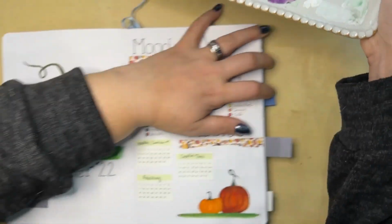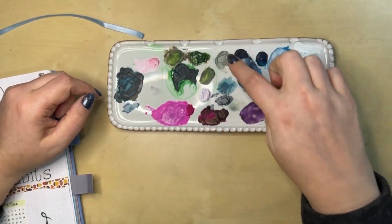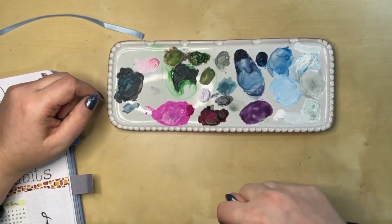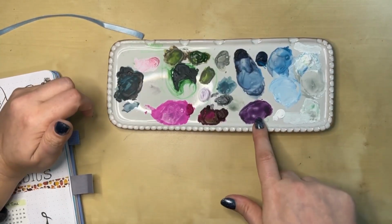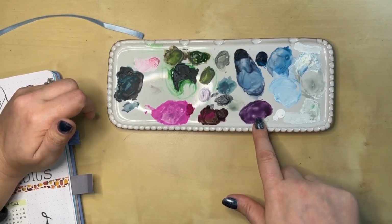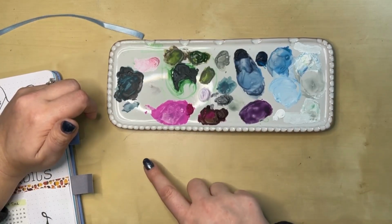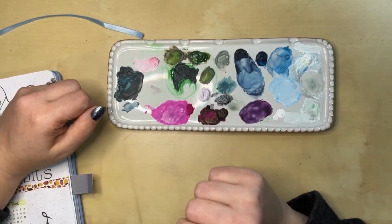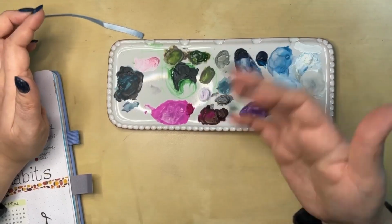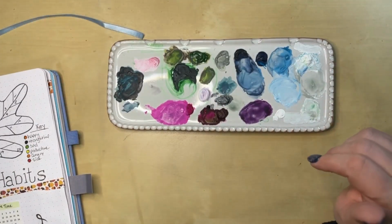Let me grab a palette. Here's a palette I was just using. So this is Magicfly. This is Magicfly. This is Magicfly mixed with Holbein. This is Magicfly mixed with Holbein. This is Holbein. This is Winsor & Newton. This is Royal Talens white gouache, because it's what I have. With white gouache, I just use the tube I have open before I open another one. So I haven't opened the white in the Magicfly yet.